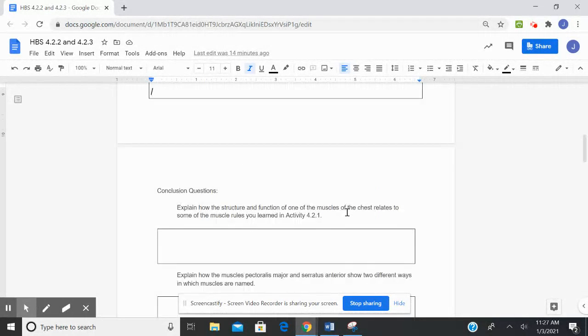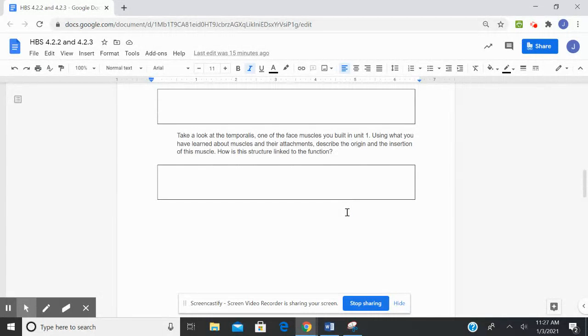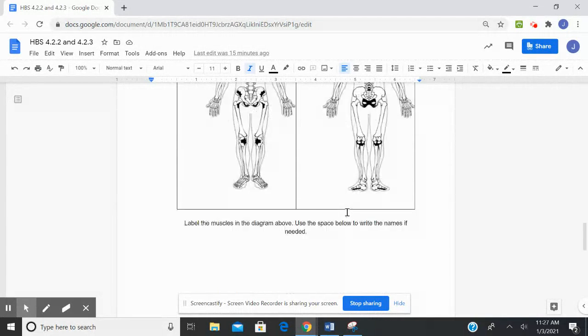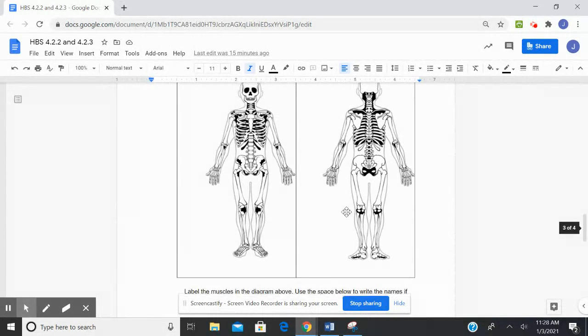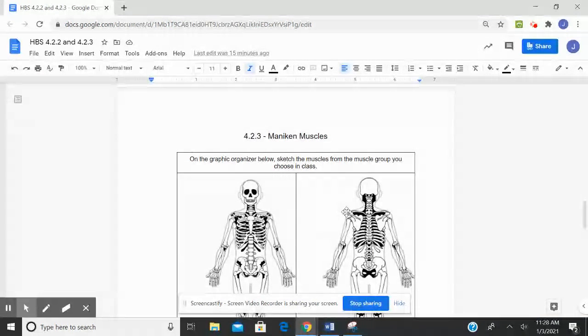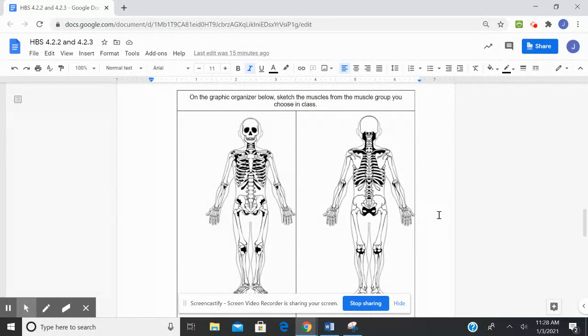That's what I would like you to do on your gold day, the day that you're not here: go through these first 2 pages. You're not really going to be able to go ahead to 423 until we're in person, because you're going to have to choose a group, and I wasn't going to post that just yet. There are 8 different muscle groups that you can choose from, things like the quadriceps muscles, the muscles of the foot, the muscles of the wrist, and the rotator cuff muscles. You'll pick one of those, and you're going to research it.